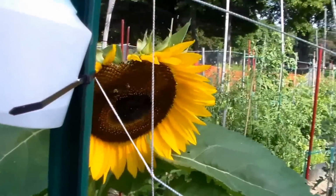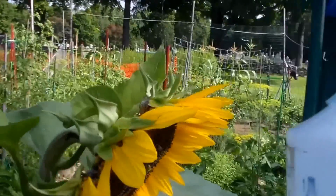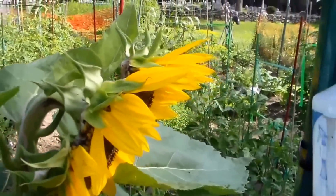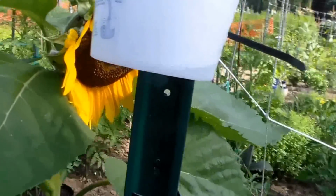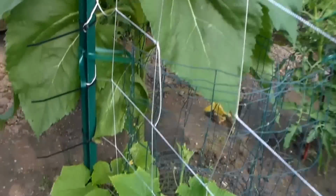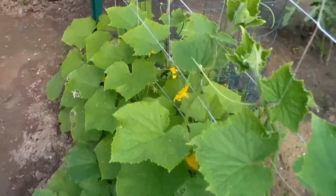So we've got our sunflower. This is a carryover sunflower. Just one thing I wanted to show you. We do have some birds that come up and munch on this flower. Not a big deal. I'd rather have them munching on my sunflower rather than my other tomato plants and whatnot.